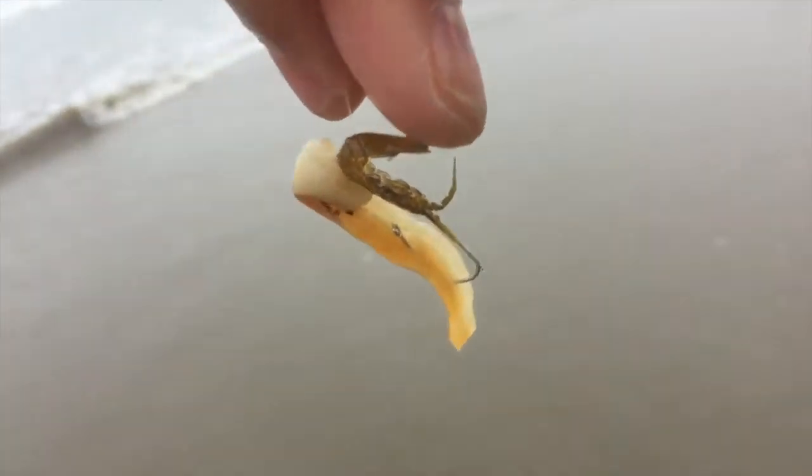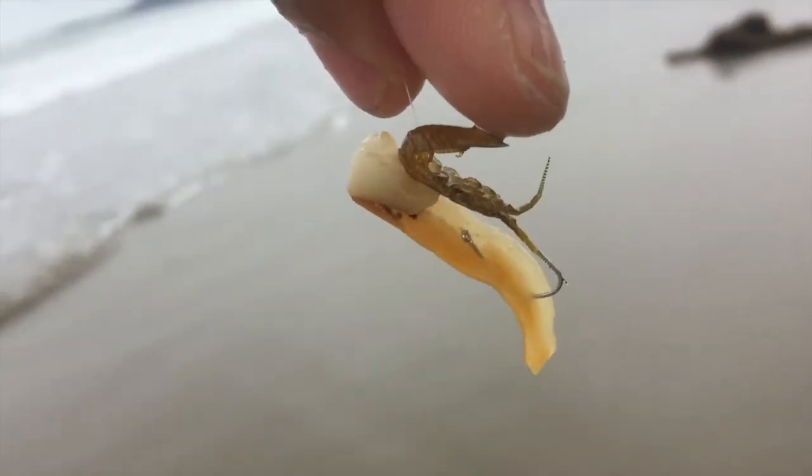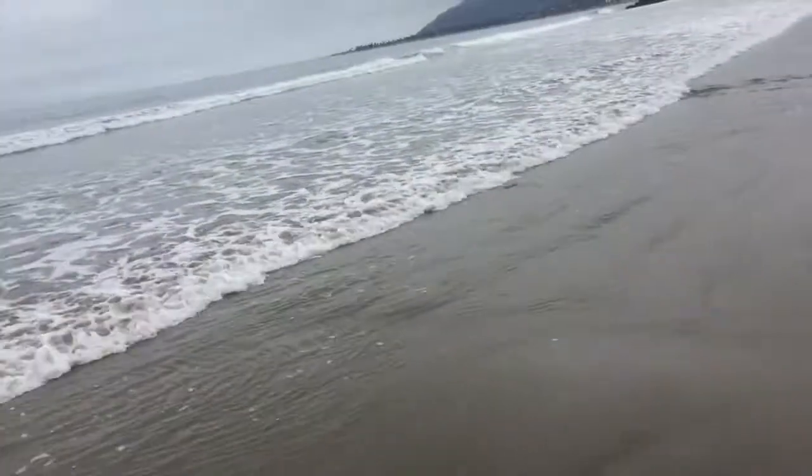Check out my bait. I've got a strip of mussel with a little shrimp on there. Man, if that doesn't look like a tasty morsel, I don't know what does.